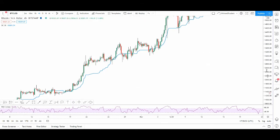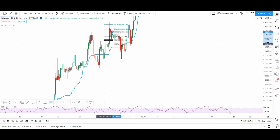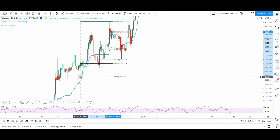Now, we don't specifically have a trade here as of yet. And the only way we would enter a trade is based on the fib retracement. This would be the only way. Now here, we don't have a trade. We would have had a trade here at this level. We would have gone long, let's say anywhere here in between. So let's say even up here.